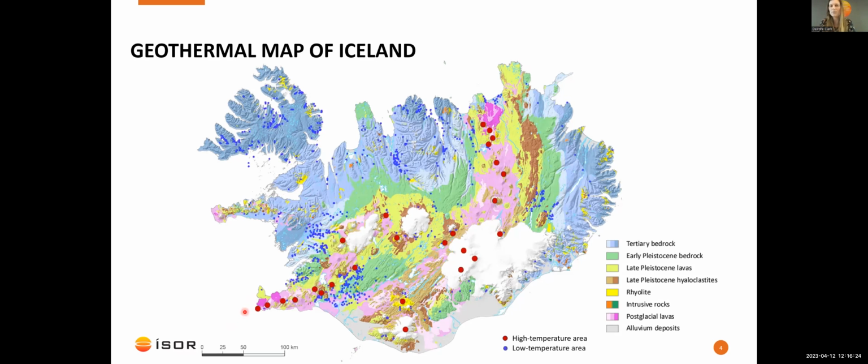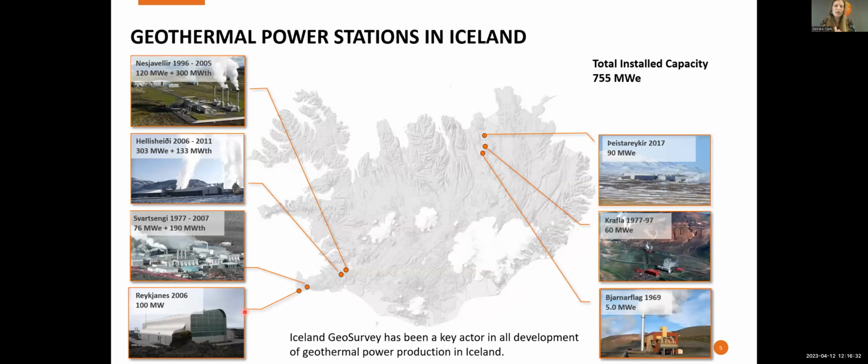And then we have plenty of lower temperature areas. When I'm talking about high temperature, I mean temperatures of about 200 degrees and above. We have about 7 flash power stations that have been commissioned and installed here in Iceland, 4 around Reykjavik and the Reykjanes Peninsula in the south, and then 3 in the north. The oldest one is Bjarnarflag, in the north, and that's been running since 1969, so quite a long time.